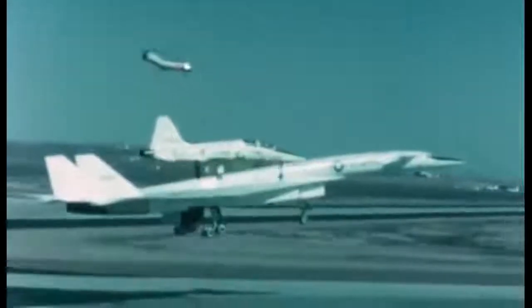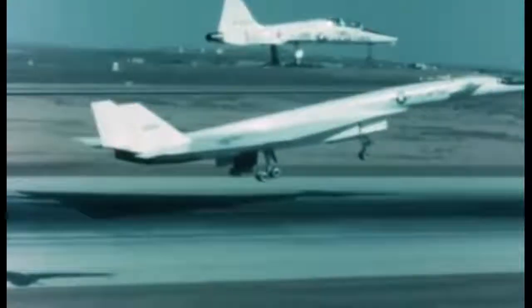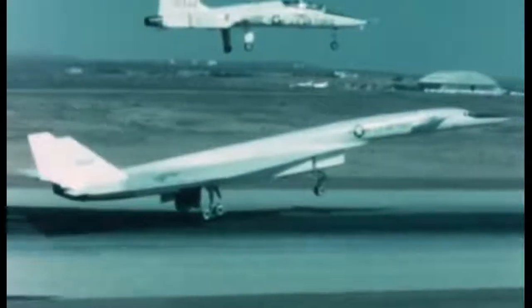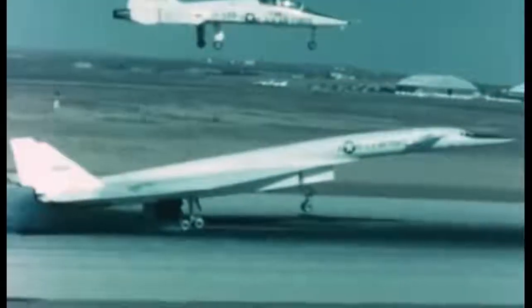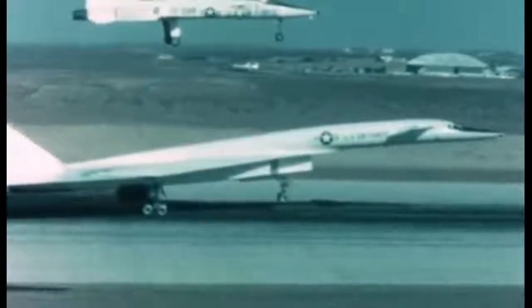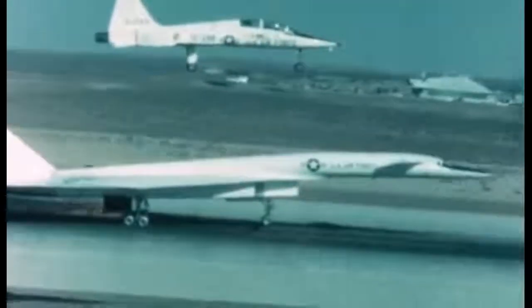50 feet. 30. 20. 10. 5. A beauty. Got fire in the left gear.